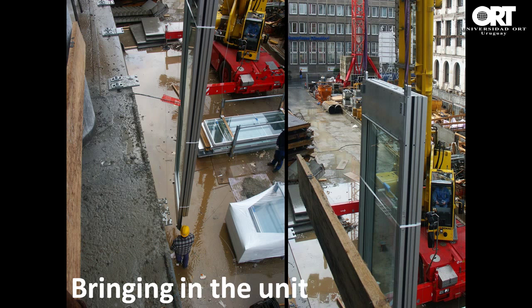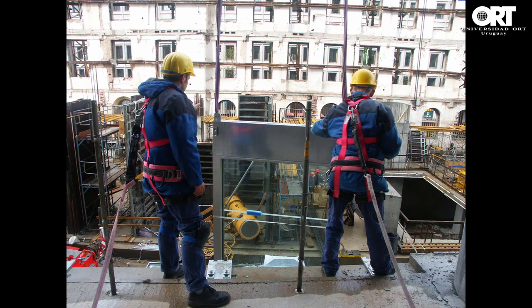So the unit hangs on the crane, fixed at these two devices here.